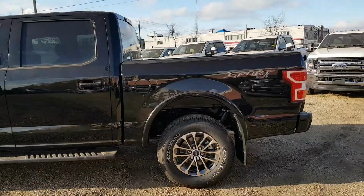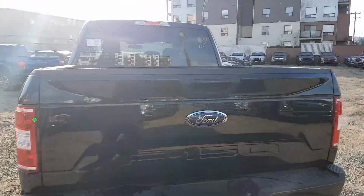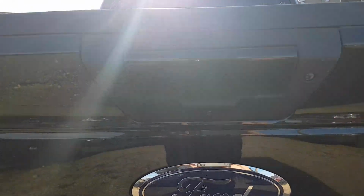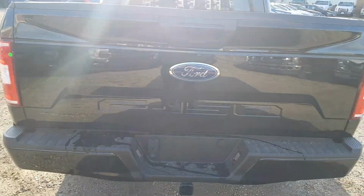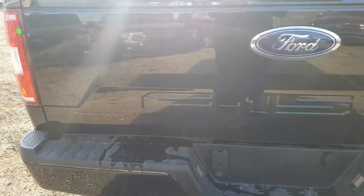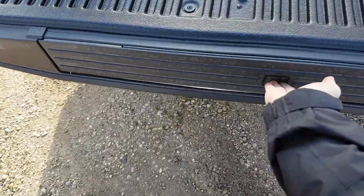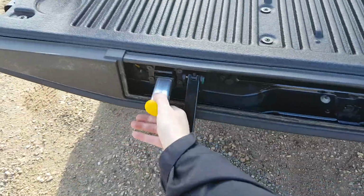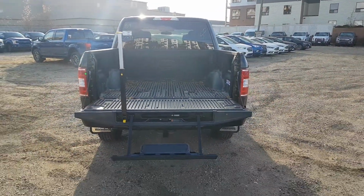So swinging around to the back end of the F-150, you can see it has the sport package equipped on it. This truck comes with a 5.5-foot lined box. You have your reverse camera located just underneath the tailgate release there, right above that Ford emblem. Cool new thing about the 2018 F-150s is that newly embossed F-150 across the tailgate there. As you can see, instead of having a metal emblem, they've just put it straight into the tailgate. And once we open up the back here, we have a tailgate step that comes out, nice and easily accessed, and it'll get you in and out of the box of your truck super conveniently.